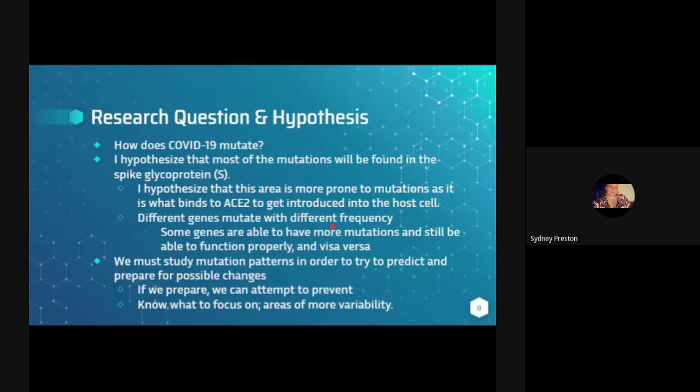And different genes mutate with different frequencies, so that must be understood, and some genes are able to have more mutations and still be able to function properly, and vice versa.